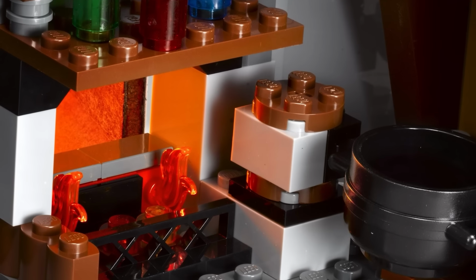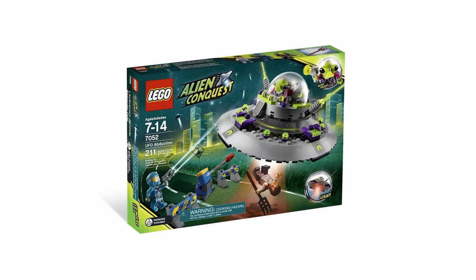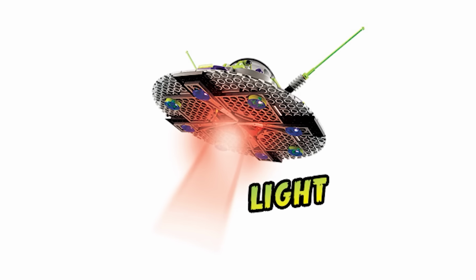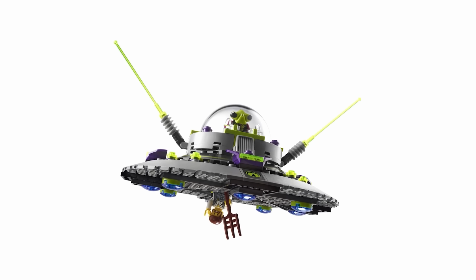As you can tell, the use of light bricks in sets began to lend itself to more creative applications around this time. In 2011, LEGO put out what might be my all-time favorite light-up set with the UFO abduction from the short-lived yet extremely nostalgic Alien Conquest line. This 211-piece set might be small, but it just oozes with charm. The light brick here, of course, is used for the aliens' tractor beam as they abduct a helpless farmer.